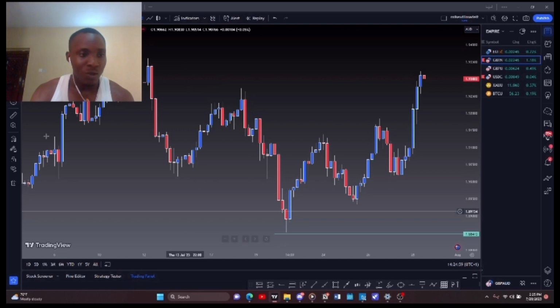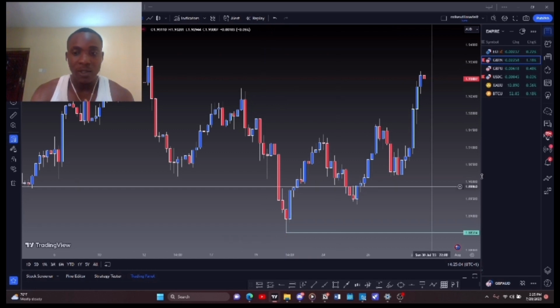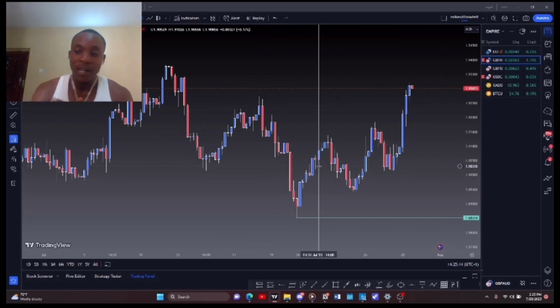If I mark out this low, added to this pair I trade. I've been trading it for a while, so I am kind of experienced with the pair. I know when it moves, how it moves, and everything. So it added to my confidence.